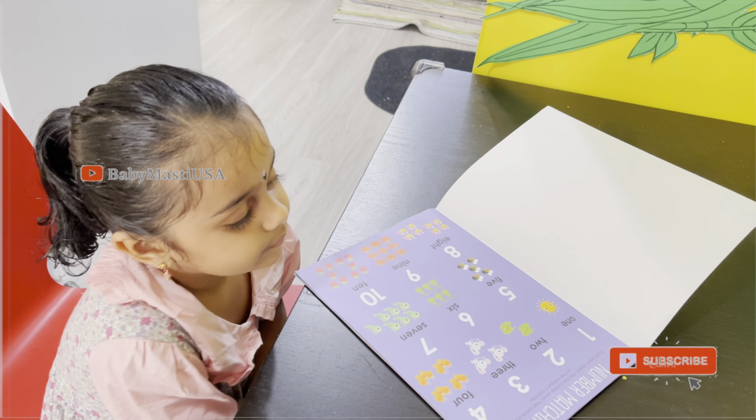Number matching. What is this? Number. What is this? It's a one. What is the spelling of one? O. And it's O, N, E. What is that? It's a one hand.